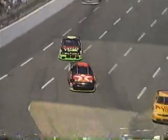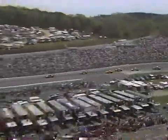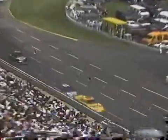Well, you talk about coming in on him. He really went into that turn. Kyle gave him a running room down on the end for him to go down on the inside and make a pass. And Davey Allison now moves to 3rd as Ernie Irvan comes back out onto the racetrack. And so does Kenny Wallace. He's been in the pits for a long, long time. He's back on the racetrack.